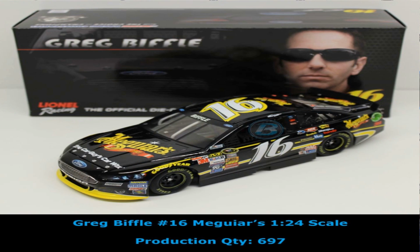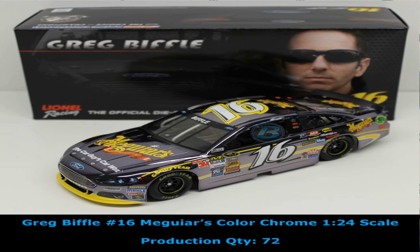Next we move to Roush Fenway Racing, Greg Biffle's McGuire's paint scheme in the standard finish for Biff, and in the Color Chrome finish for Greg Biffle as well. We have that. And how about this one?